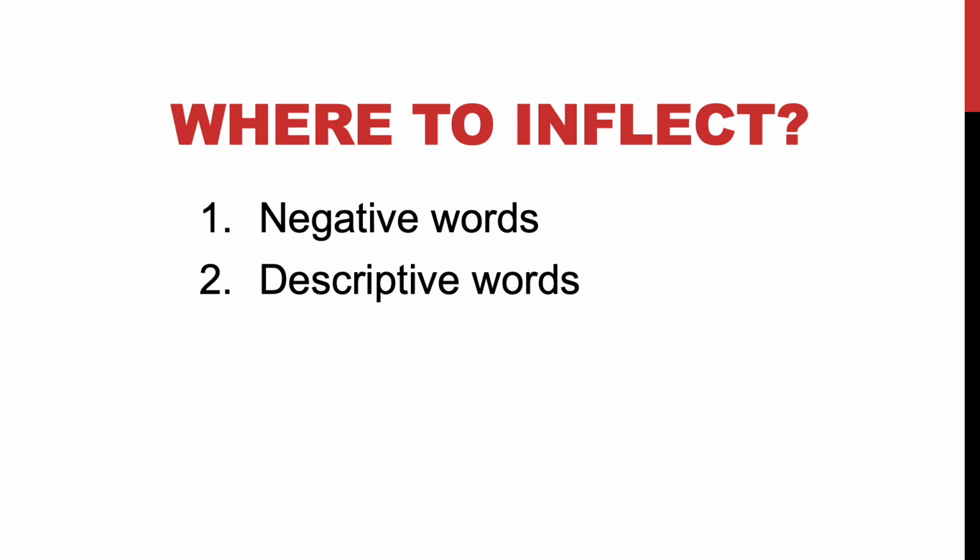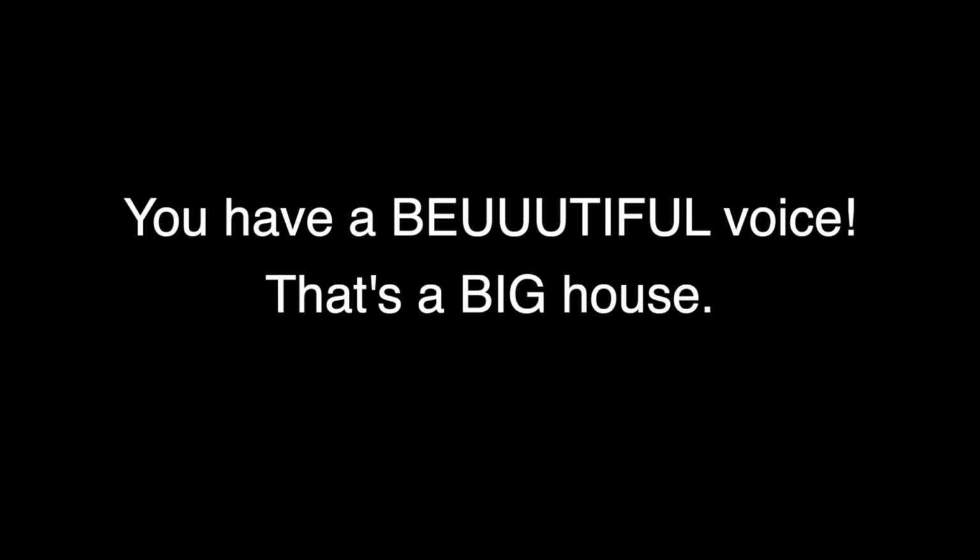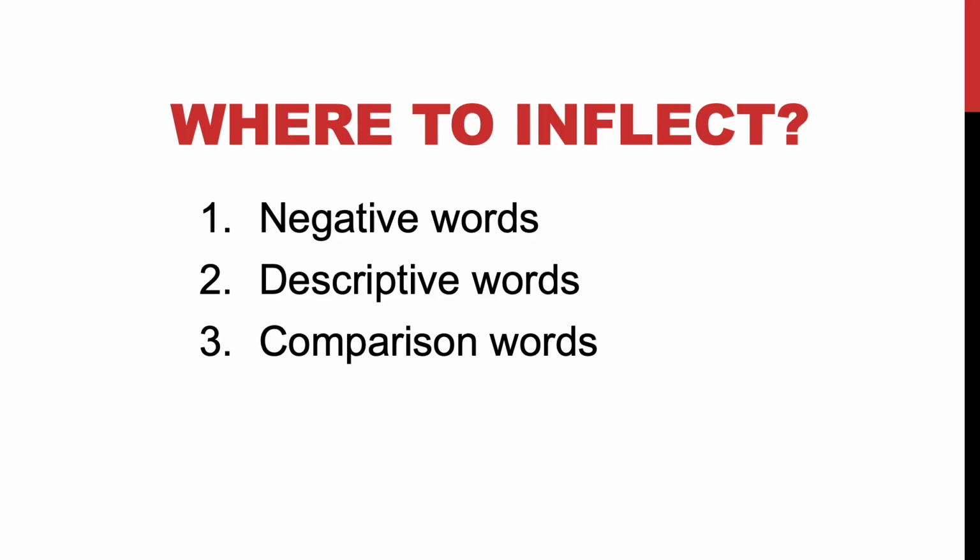Adjectives. Beautiful, big, happy, small, etc. You have a beautiful voice. That's a big house. Comparison. Better, faster, larger, shorter, taller, etc. I have a better plan. Your bag is larger than mine.